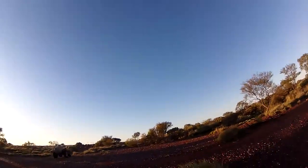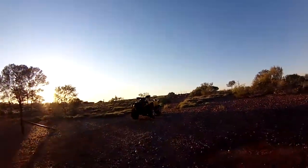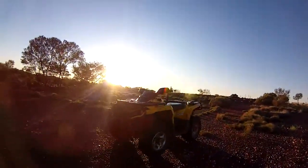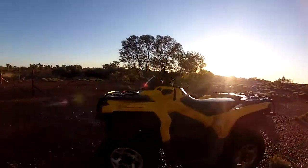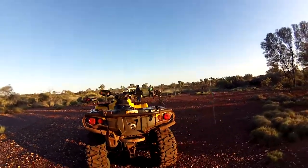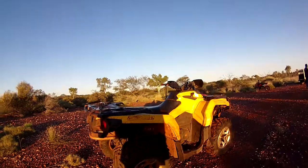Now we also have over here a four-wheeler. So this is a Can-Am 500. This was actually a gift from my husband. Bloody beauty of him. She looks a bit rough. You can see the plastics are a bit snapped and everything. That's from trees, sticks, logs, belting the shit out of me when I ride it.